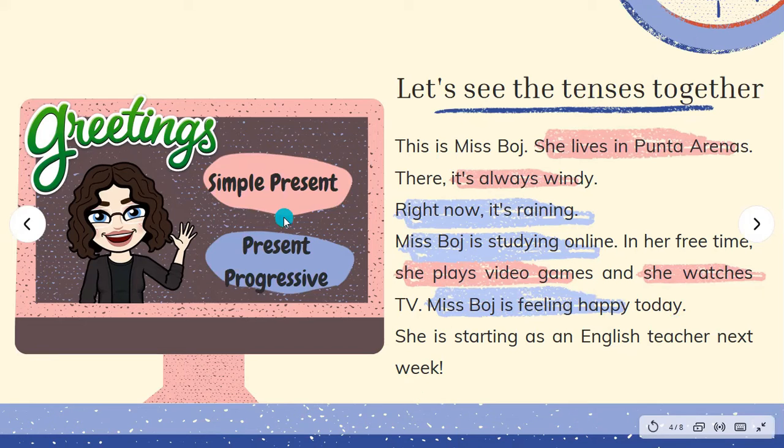Alright, so let's check. Simple present. She lives in Punta Arenas. Remember the S when we're talking about she. There, it's always windy. It is. Is, remember, is the main form of the verb. Right now, it's raining. It has ing, so we know that it's present progressive. Miss Bog is studying, alright, ing, online, present progressive. She plays video games, simple present, and she watches TV, simple present again. Miss Bog is feeling happy today, present progressive.